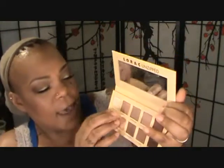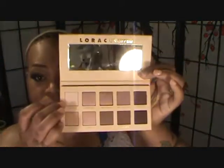And normally for a highlight, I've been using Undercover. I have the Naked palettes, Naked 1 and Naked 2. I have a neutral palette from Crown Brush. I have other palettes that have an abundance of neutral colors, but this has been my favorite for the month of April.